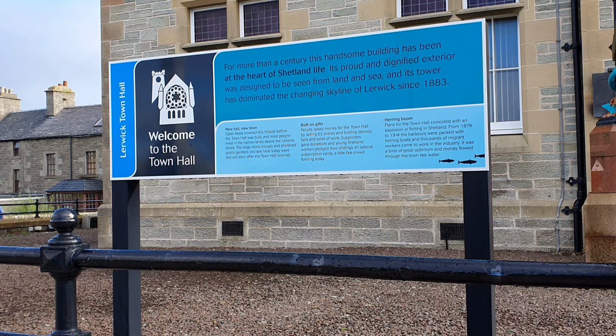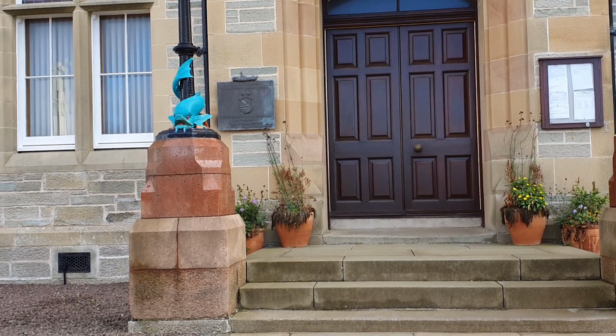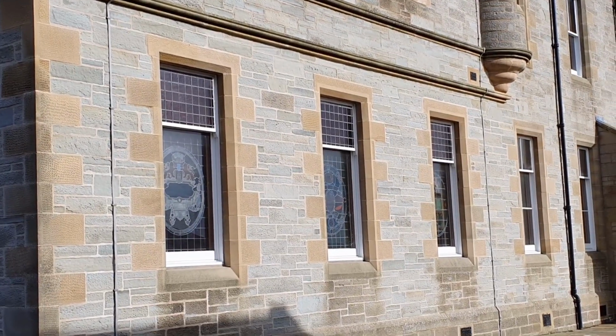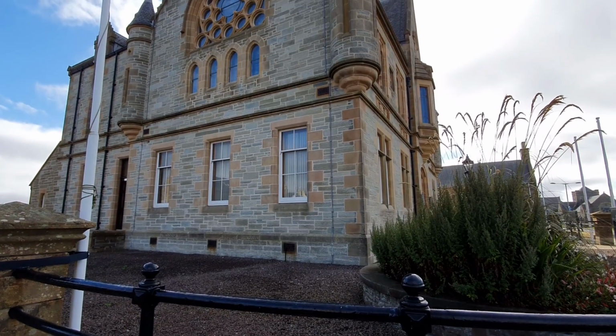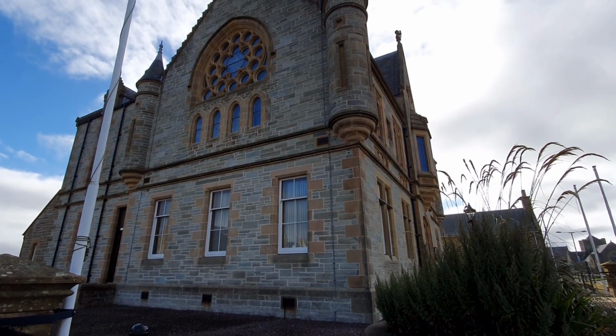The town hall was opened in 1883 and is a beautiful building. Unfortunately, it's closed to the public just now, but hopefully that will have changed by next year. There are stained glass windows on the second floor, which represent various events from throughout our history. There is a clock on top, which chimes every quarter hour.